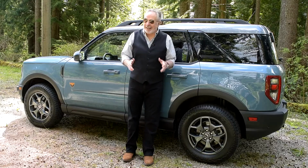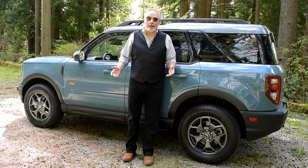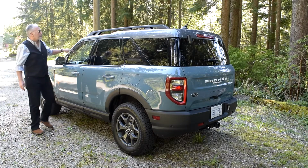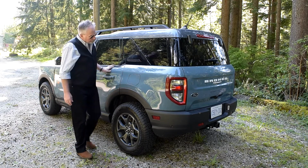Did you get a kick out of that? I did. I mean, can you imagine driving a Bronco like this down a beach in Texas? I mean, Greta Thunberg would blow a gasket. I'll say this for sure. This is a super capable SUV. And what's underneath is really, really rugged.